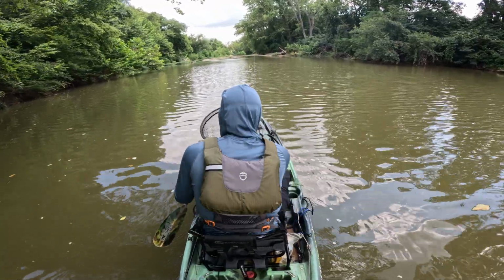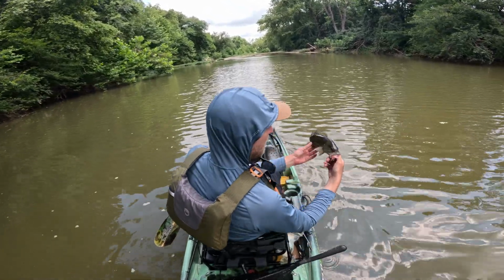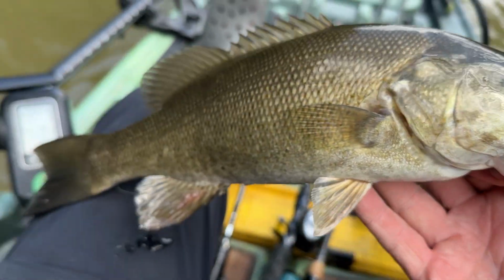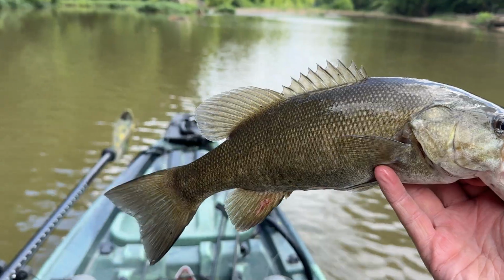Smallmouth. It's not a very big one. I just did it because I didn't want to put any stress on the rod boat flipping it. There you go. On the fuzzy TRD. Not a very big one. One of the few smallmouths we've actually caught today, minus those ones back in the creek.